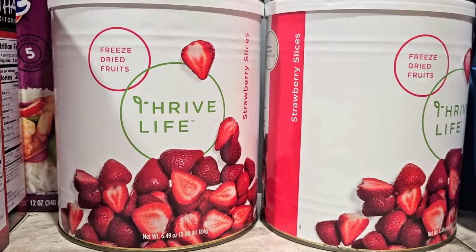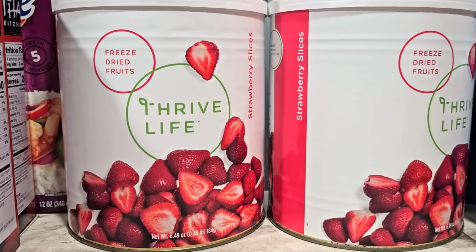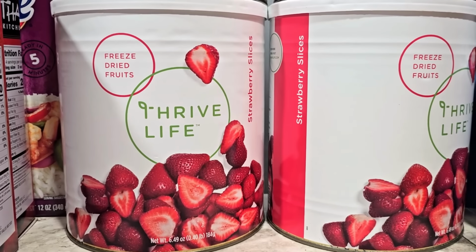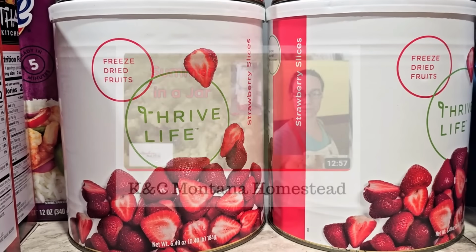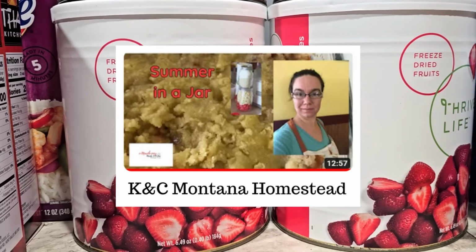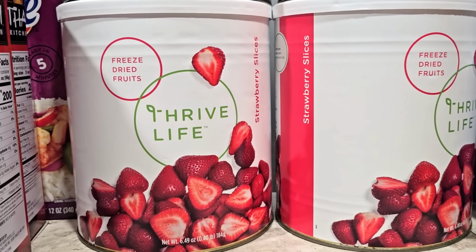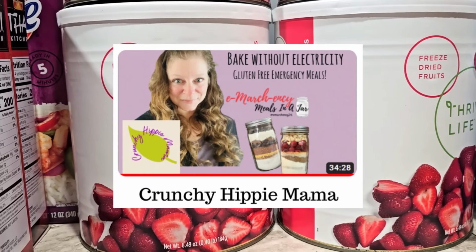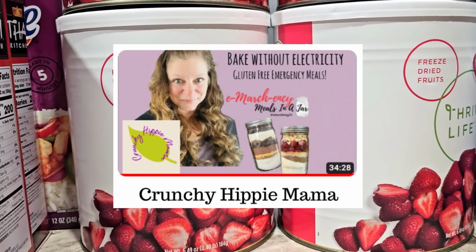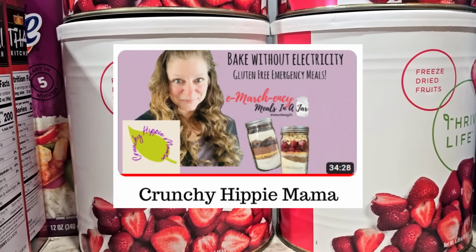If you're interested in meals in a jar that use fruits, a couple friends of mine have just done dessert recipes using freeze-dried berries. Cece over at KNC Montana Homestead did a strawberry pineapple crisp meal in a jar that was amazing looking. And Jamie over at Crunchy Hippie Mama just did raspberry white chocolate steamed pudding, but you could substitute strawberries in for that, and that looked amazing as well.